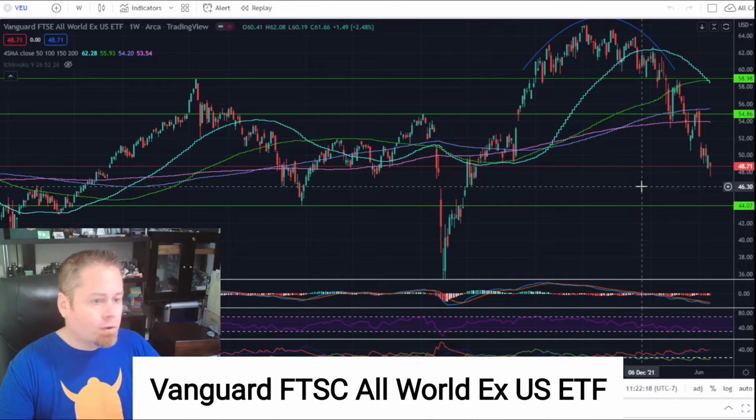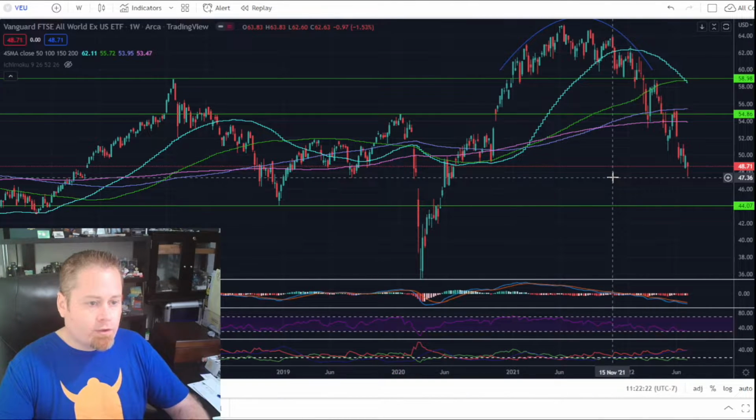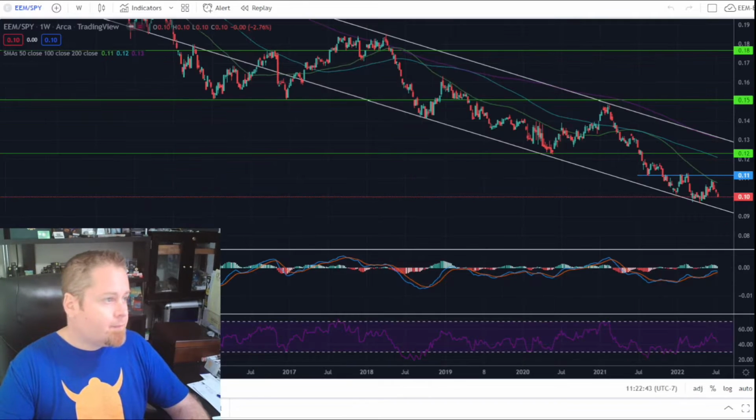And then take a look at our all world index minus US. So we're taking a look at global markets with this chart. We did head lower on the week, but a lot of those losses were recovered for the week. And so we'll see if this could be potentially a little bit of a bottom in the global markets with that price action. We'll have to keep a close eye on it going into next week.